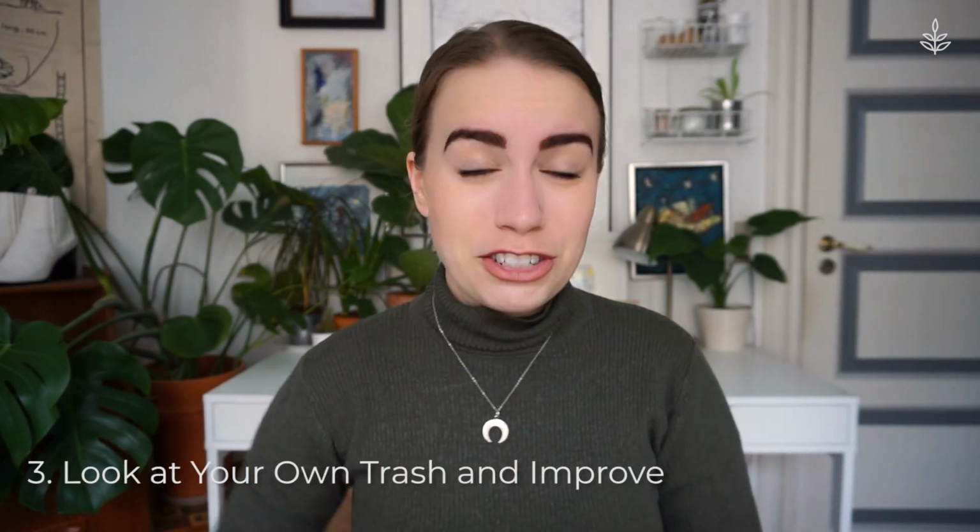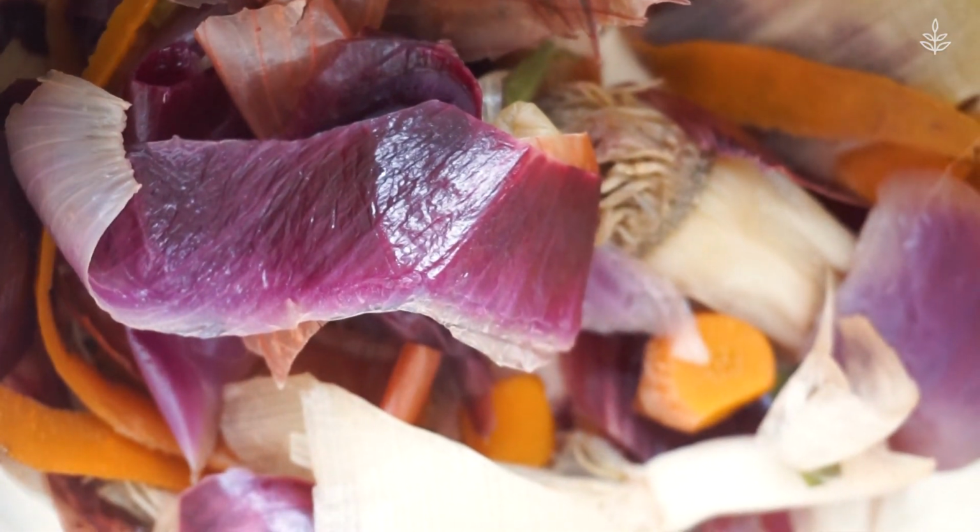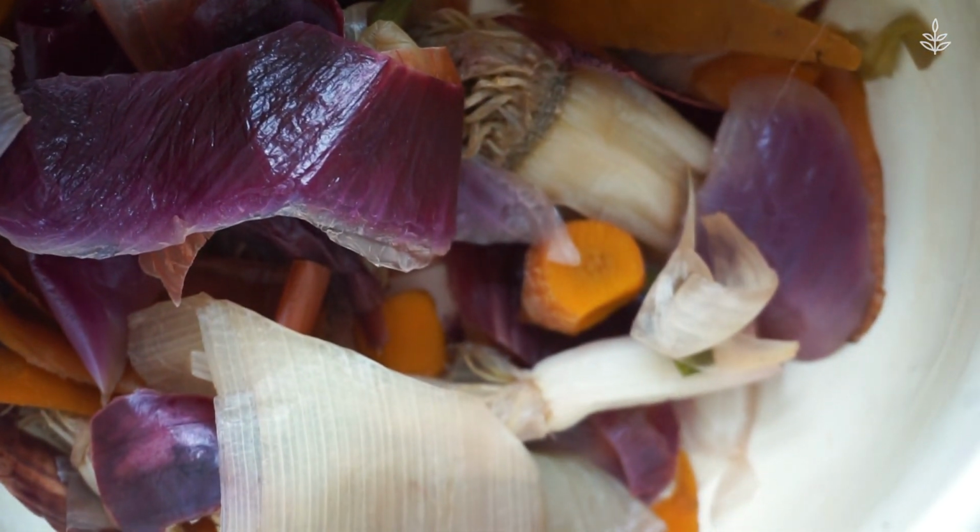If you want to start living low waste or zero waste, you can start by looking at the trash that you already produce. There are so many different tips out there, so a really good idea when you want to get started is taking a look at your own trash after a day where you just live your normal life. Look at your trash before you throw it away and see if there is anything that you could perhaps do better the next time, and that way you can learn from your mistakes rather than just taking everything in and maybe using a lot of energy and time on something that you might not even need to do.